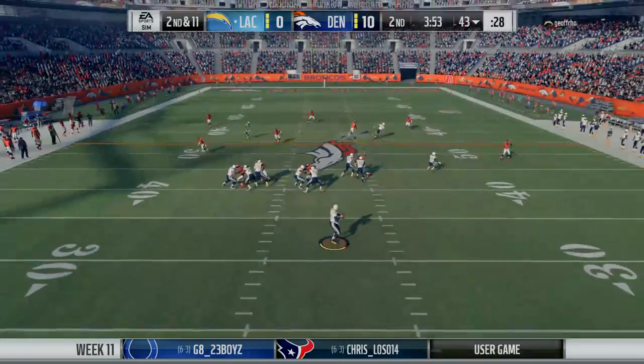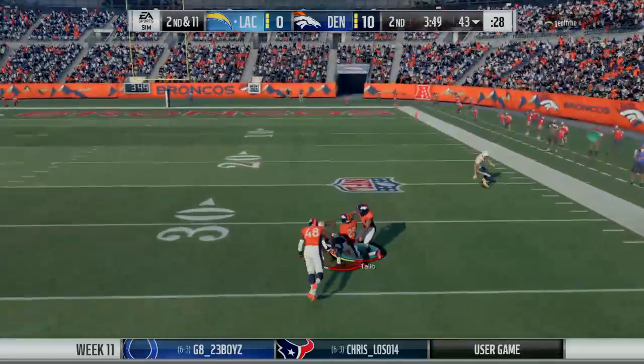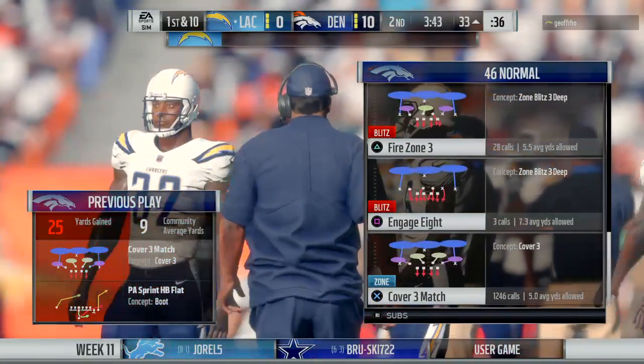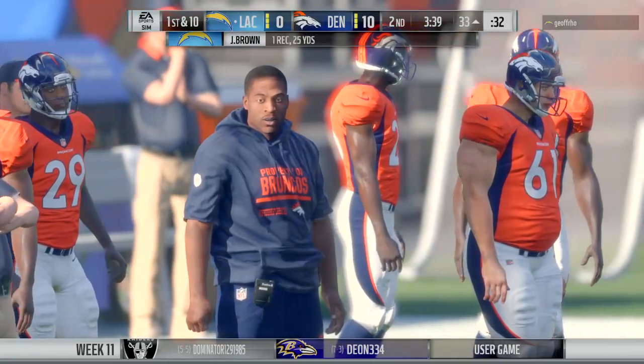Osweiler now off the bootleg. It's complete to Jerron Brown. And he's going to get this all the way down inside the 35. A really nice gain of 25 yards.